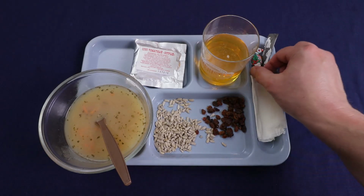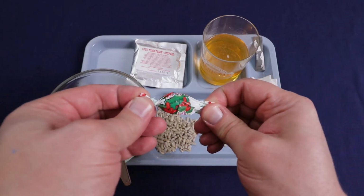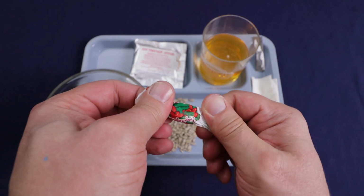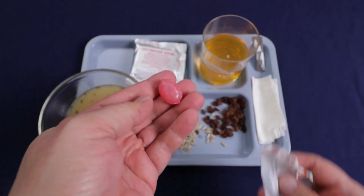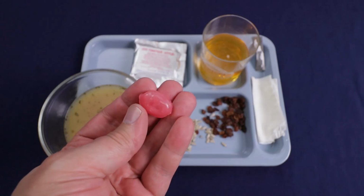But yeah. Let's check out our bayberry candy. It's like a red fruit candy. I think they're pretty good. Has a little bit of a gel center to it.